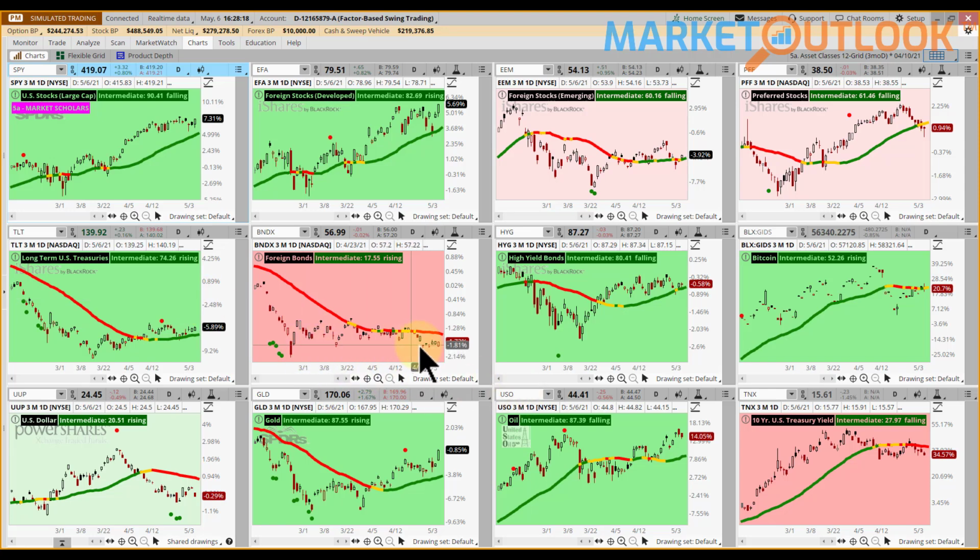Foreign bonds have just largely been tracking sideways. You can see that they're trading below their falling moving average, so it does make them a bit different than what we see here with bonds in the United States at this moment in time. We've been talking a lot about the US dollar as well. You can see the dollar struggled here today.